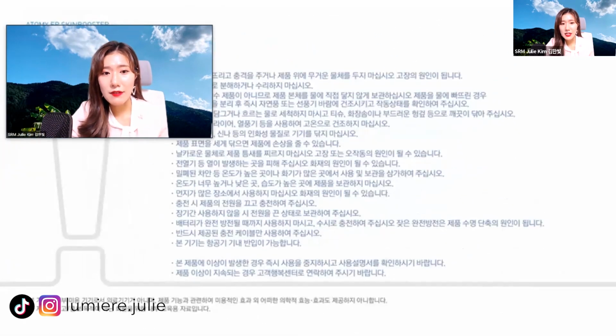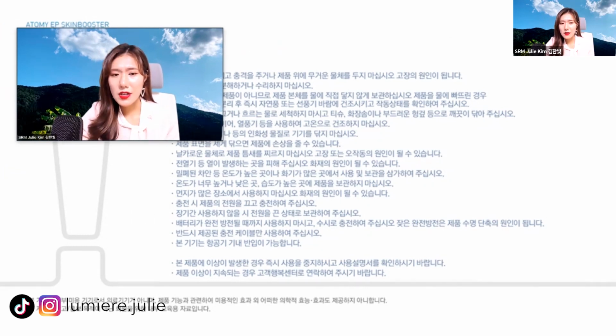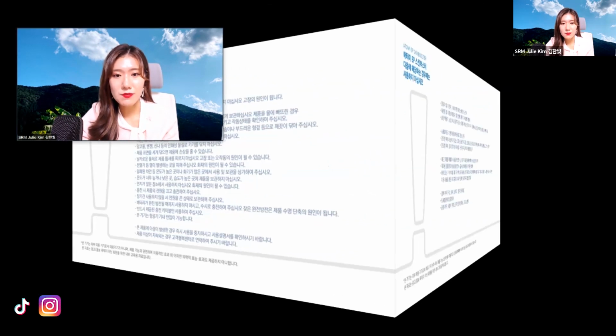And for those who have teeth implant, then you want to avoid using this if you have metal implant, because again, this is an EP Skin Booster that has electrical frequency. You will feel that sensitivity when you use it around that tooth implant area. So make sure to avoid those metal implant areas, and you can use it on other areas where you don't have that implant. And other than that, I think I did cover all the important messages that are on here, but please make sure to read this thoroughly when you do get your product in your language.